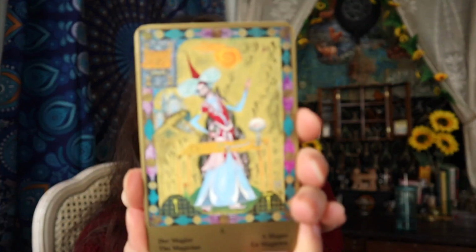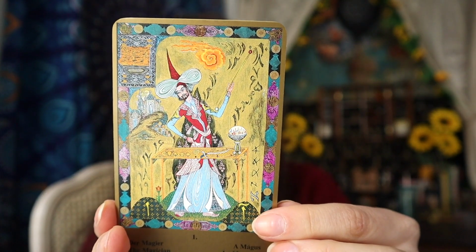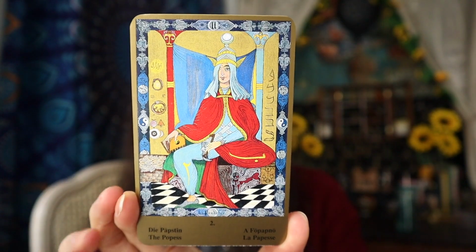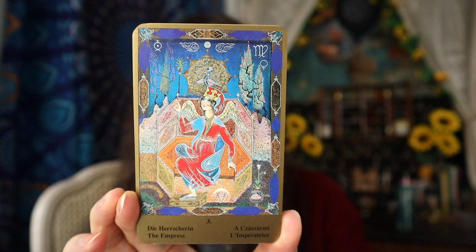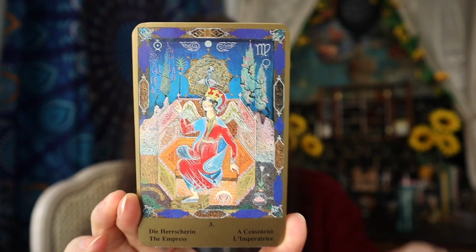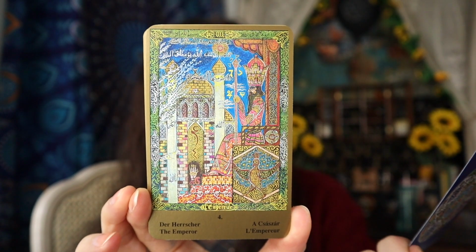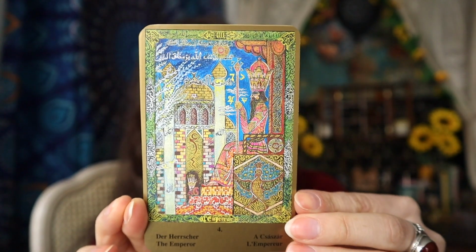Okay, so that's the Fool. Let's do a bit of a flip through. Wow, these are quirky. Has a quirky personality. Oh, wow, I love that blue. Beautiful. There is so much to look at.